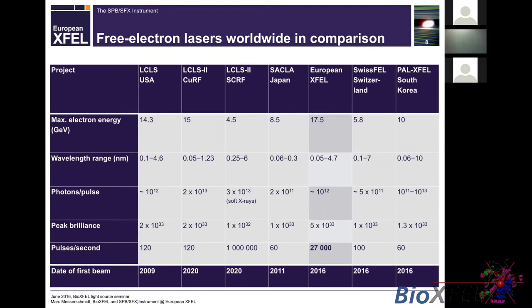Clearly also the highest average flux, because we have 27 kilohertz pulses with a bit odd-shaped trains. So these distribute in just 10 pulse trains for the start with 2700 pulses at 4.5 megahertz repetition rate within the pulse train. That is apparently not a super hard number.